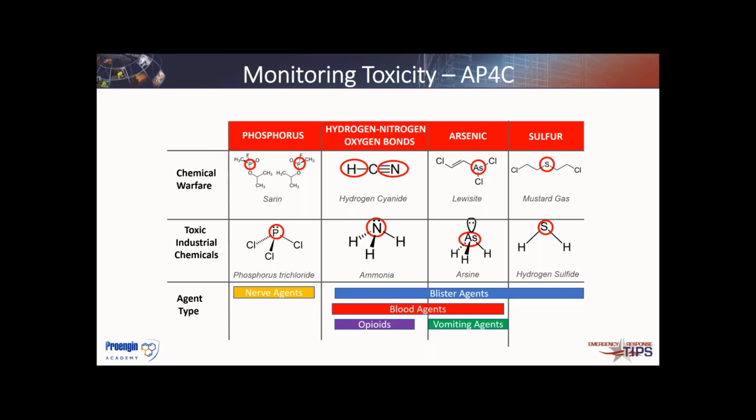The AP4C detector is really looking for 5 main channels of information. 4 of those correlate to materials. The 5th is your hydrocarbon channel, and I can talk a little bit about that. So we're looking at phosphorus, hydrogen-nitrogen bonds, really the nitrogen is what we're most interested in, arsenic and sulfur. Those were originally chosen because of chemical warfare agents, but they also correlate to a number of toxic industrial chemicals and materials, many of which can be harmful. These materials are building blocks used in a lot of different materials, especially on your sulfur channel and your hydrogen-nitrogen channel. There are a lot of materials present in those categories.